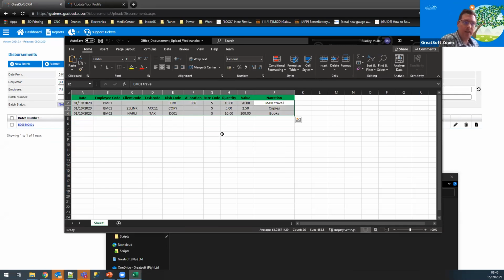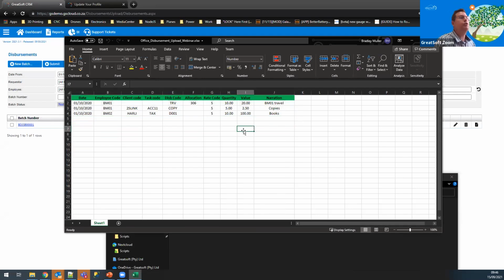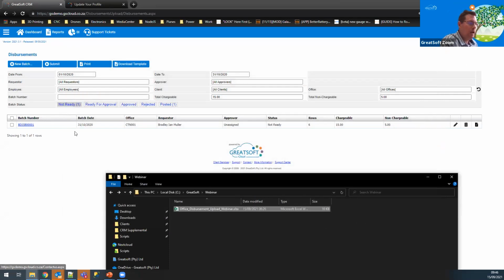It might be coming from a login system. It might be something that you do every 6 months that you just keep a copy of and just update the values. But you can keep this template and just keep updating it.